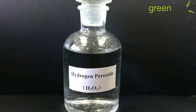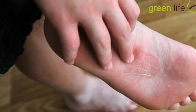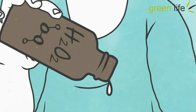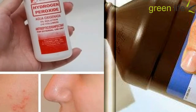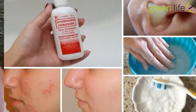Prepare a mixture of equal amounts of hydrogen peroxide and water. Put the solution in a spray bottle. Spray the solution on the affected toes before going to bed. Leave it on overnight. The next morning, wash the affected area in lukewarm water. Gently scrub the toenails with a soft toothbrush. Use this remedy daily for about a month to get rid of the infection completely.